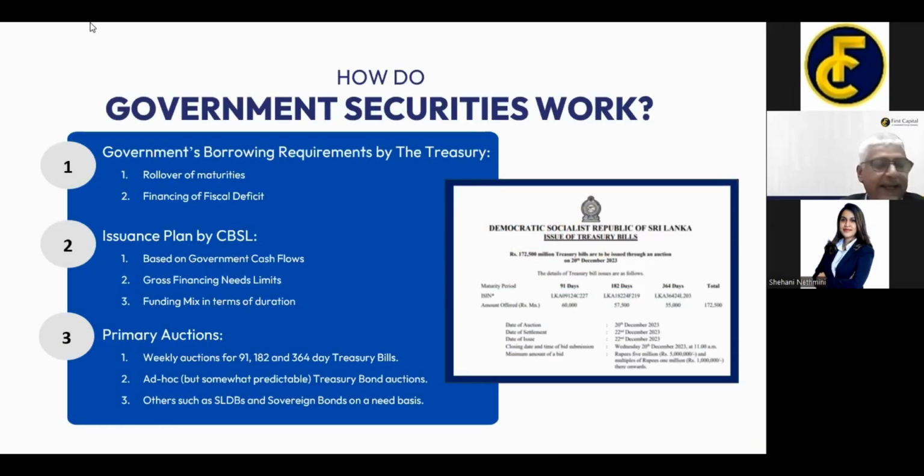Okay, so to go through how the government securities market works, this all starts from the government's borrowing program that flows from their fiscal operations or the annual budget. So the government has to fulfill two requirements each year in terms of their borrowing program. One is to finance their existing maturities, so they need to roll those over. And the second is financing of the fiscal deficit.